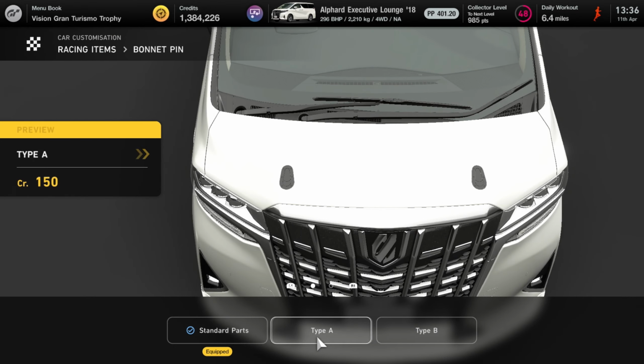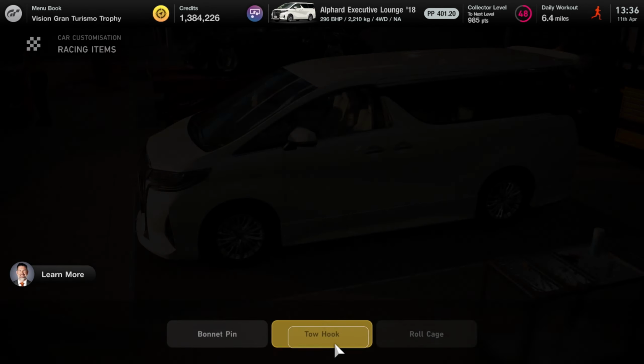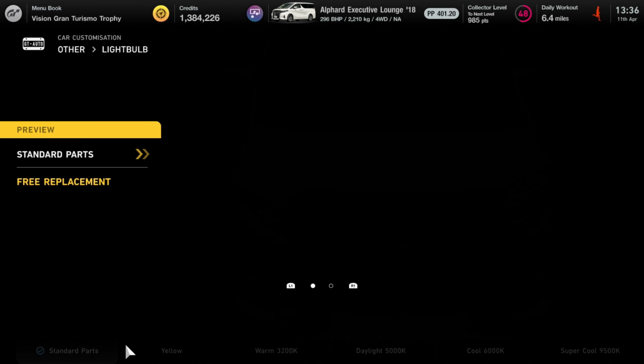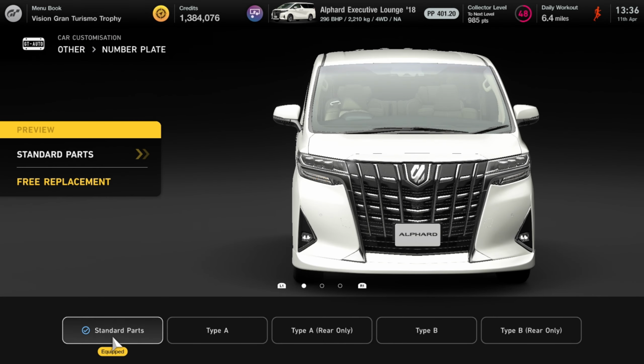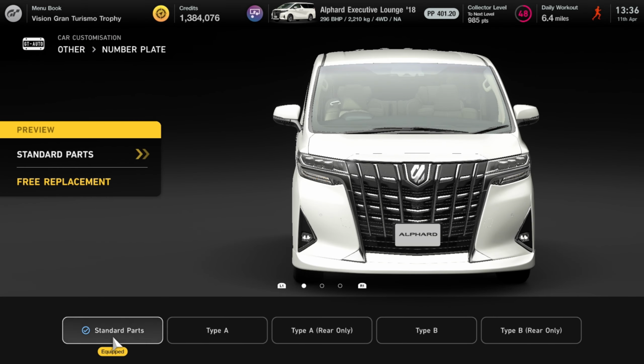Racing items, there are bonnet pins, but I don't know why you'd put those on this. There is a tow hook, but again, I don't know why, and you can't put a roll cage on it. What about these? You've got your usual super cool bulbs, which I'll of course put on. There's these. Oh, okay, so we can... What have we got at the moment? We've got the equivalent of Type A, I think.